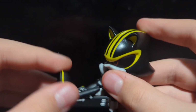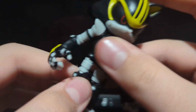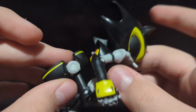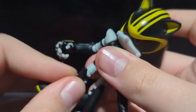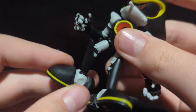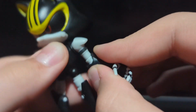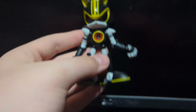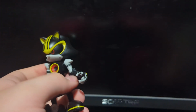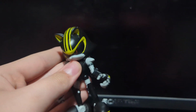Legs go up that much. They go back, like, all the way. Holy shit. Knee goes up. Holy shit, he can kick his metal-ass turbine. There's also a swivel there. Same here, you can get that much. Holy shit. And swivel there. So other than that, this figure is amazing. This is probably, like, right up there with Mecha Sonic as the best Jakks figure in my collection. But yeah.